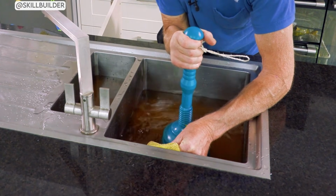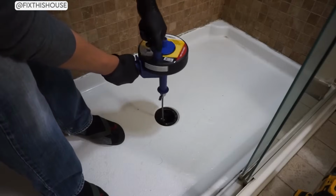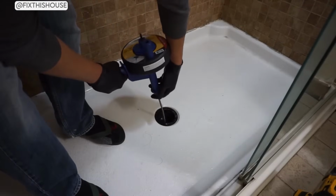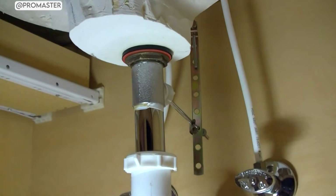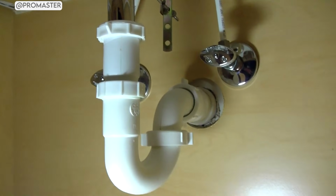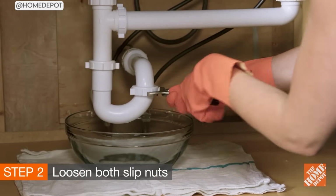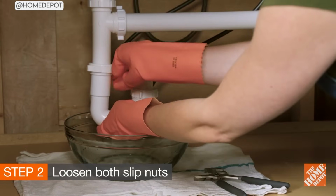Now, here's the method I call the secret technique, and it's what I use when plunging and snaking just aren't cutting it. Most homeowners don't realize they can do this themselves, but it's actually really straightforward once you see how it's done. We're going to remove the P-trap and clean it out directly.